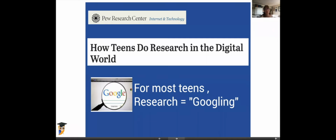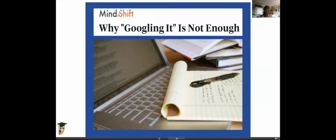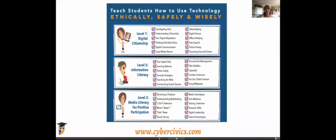The Pew Research Center at that time did a big report called How Do Teens Do Research in the Digital World? And they found that for most kids, they just Google and they don't know how to do anything beyond that. So a lot of articles ensued, like this one, Why Googling is Not Enough. So we really addressed this topic in level two, which you'll see in just a moment. And we cover it pretty broadly.